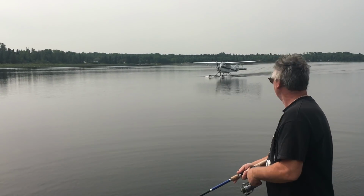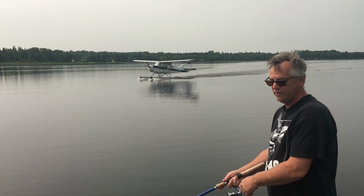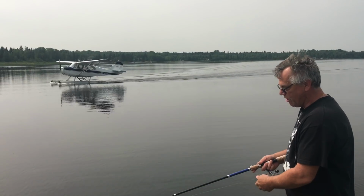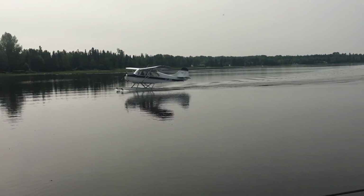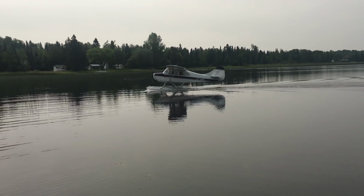Don, we're in Polly Lake, Northern Ontario, just enjoying the day, doing a little bit of fishing, and watching the float plane come in. What else could you ask for?